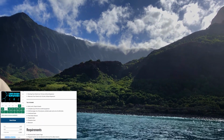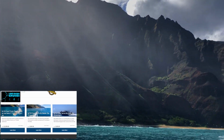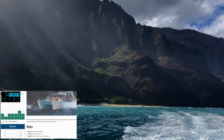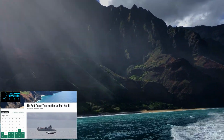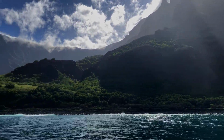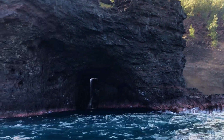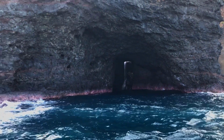The coast offered endless, stunning views. It's one of the most iconic parts of Kauai, and if you're okay with a boat ride and you're okay with a little bit of adventure, you should definitely sign up for a boat tour. We did stop and snorkel on our boat at one point in time. I'll show that footage a little later.